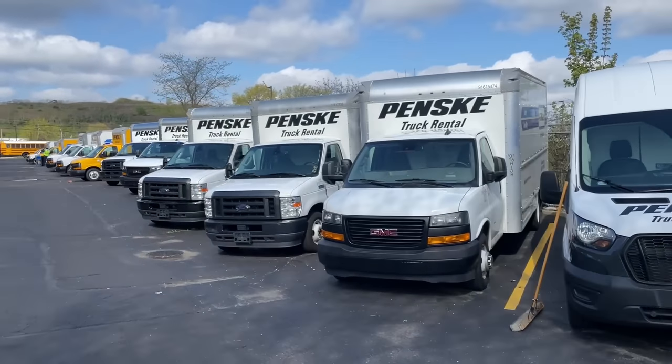So I'm scrambling right now. Gotta go return this truck, go get another truck that hopefully doesn't have a lip, and then get back here before these guys go home for the day, because then I'm out a whole day. Let's go. Let's try this again, Penske.